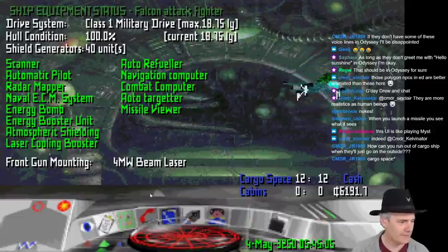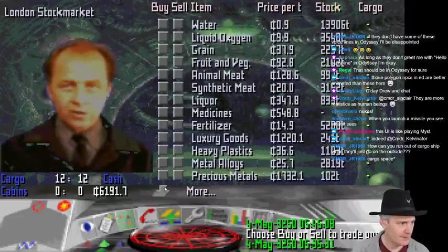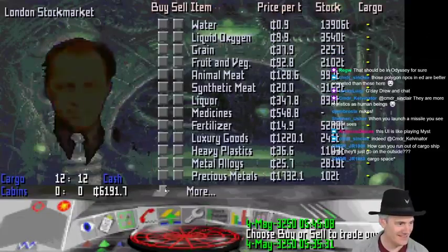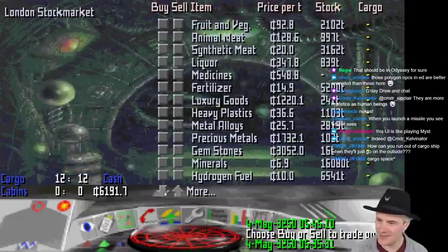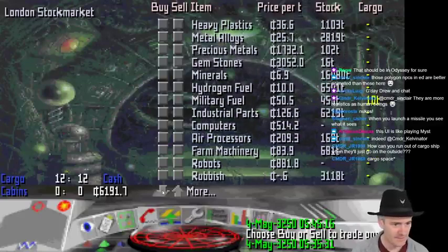Now, our military drive, we do need fuel for it, so I think I need to buy some. Welcome, Commander. We're a bit short on military fuel at the moment. You may have to pay over the odds for it. Ooh. If that's what you're after. I wonder if that's context sensitive. That was quite good. I've got 10 tonnes of military fuel.